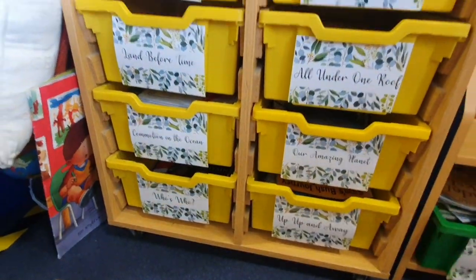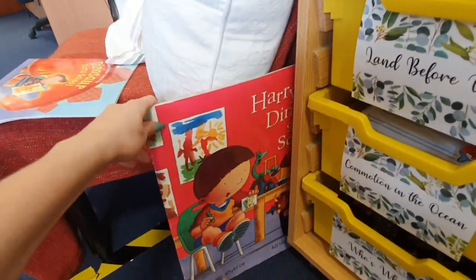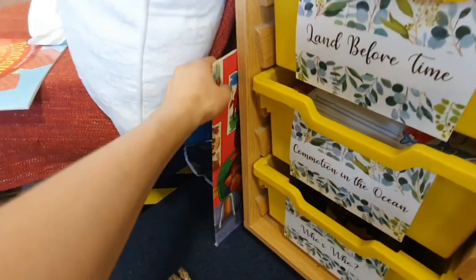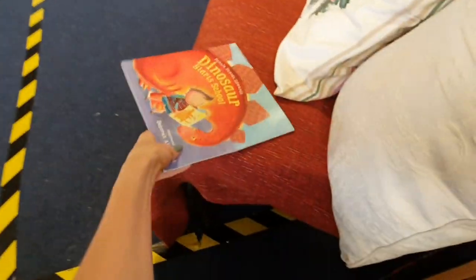Like a set of books and some resources. I've got a big Harry and Dinosaur book ready to read to them. It's like the big version. And I thought we could read that on the first day of school, or this book, or both. We'll see. But I've got them ready.